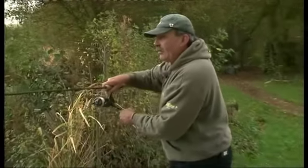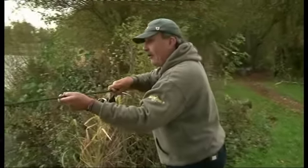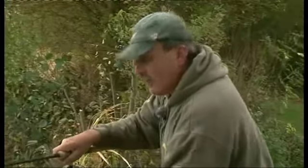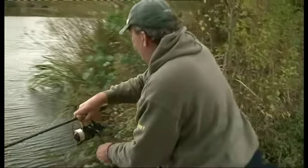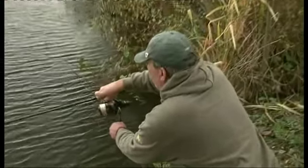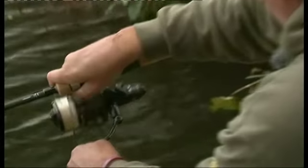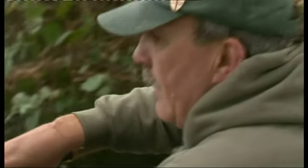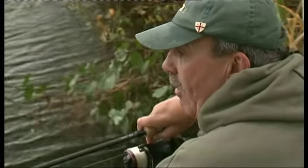And I'm so pleased with this rod because everybody wants to fish tight to pads and snags when they see them, and really you don't have to. This is where bait plays its role in carp fishing. If you bait away from the snags and potential hazards, invariably the carp come and find you.